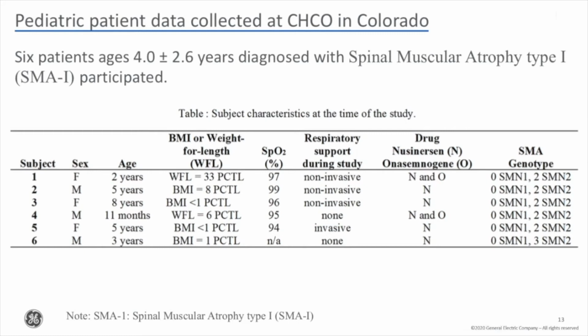Spinal muscular atrophy, SMA, is a genetic disease affecting the central nervous system, peripheral nervous system, and voluntary muscle movement. SMA is the most common genetic cause of mortality in infants. The progressive decline of lung functionalities is the most important cause of mortality in these patients.